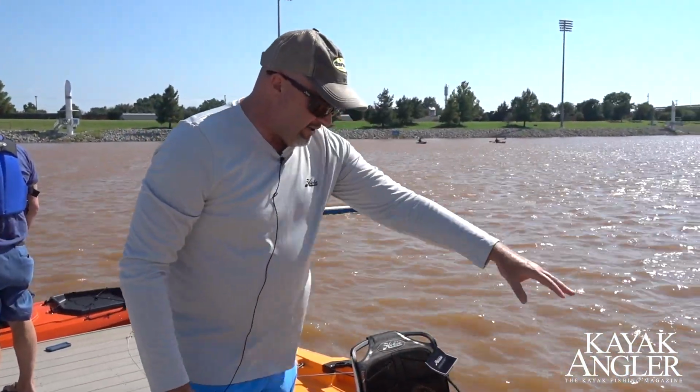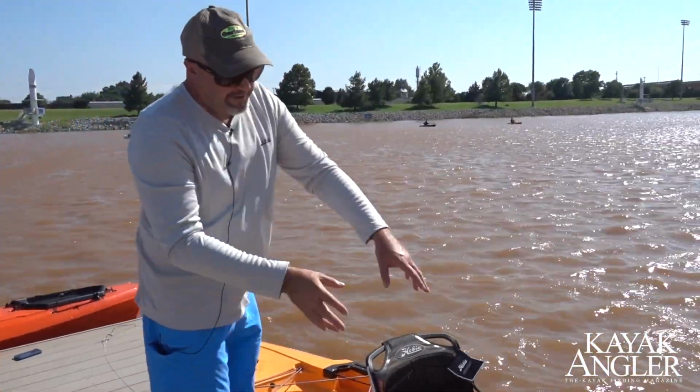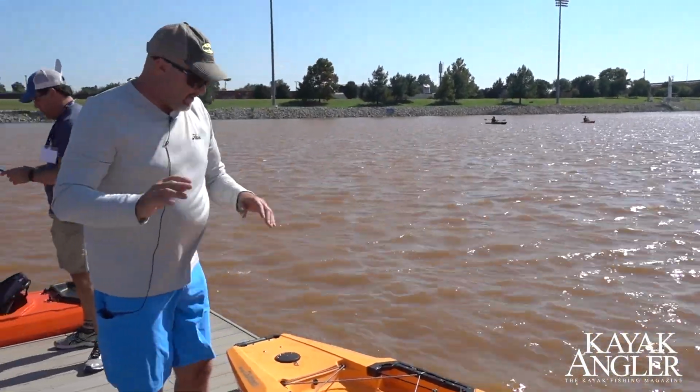Once again, we've got all our front rod holders. Outback's great for trolling, because you put your rods in front of you, they're easy to see. You can actually attach different Railblaza rod holders, different Scotty rod holders, whatever you want in the front. So you can really load this boat up when you're going down the water.